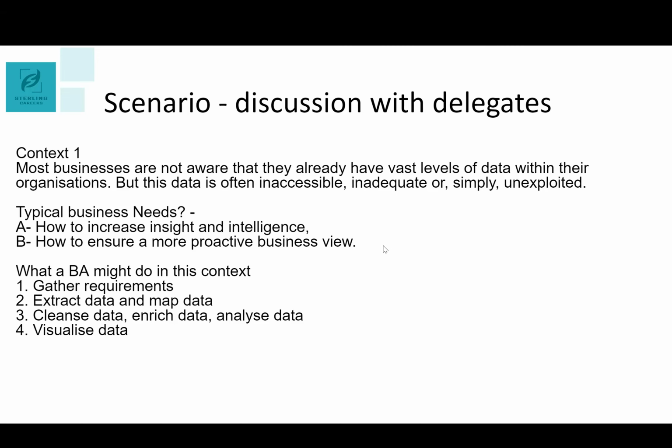Those sort of tools and techniques will be required in these sort of scenarios. But I must caveat that by saying that it's not all BA jobs that would require that. But at the end of the day, what you're trying to do is you're gathering requirements, you extract data, and you map data flows. So these are techniques called data flow models, business process models. So there are several industry standard models that will help you to do this.